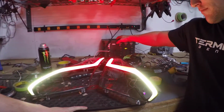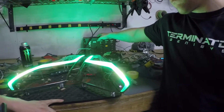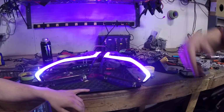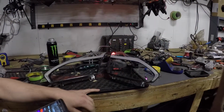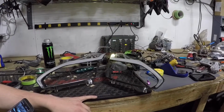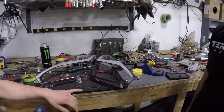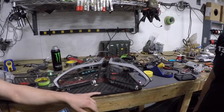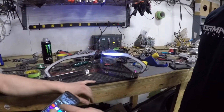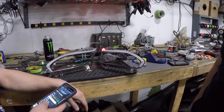You can see the patterns. You could pretty much do anything you want. There's all different types of functions. This one, the Cylon, switches to each one, bounces back and forth. There are so many different options on here. How many different show modes does it have right now? About 10, but they're constantly updating the app.